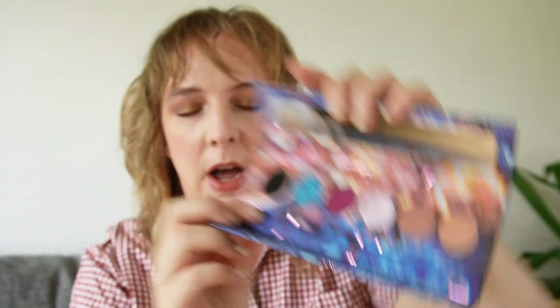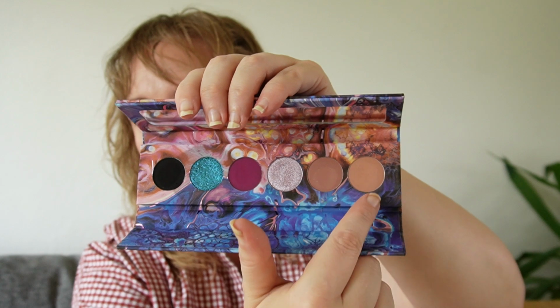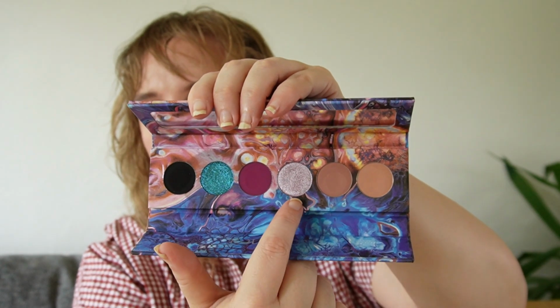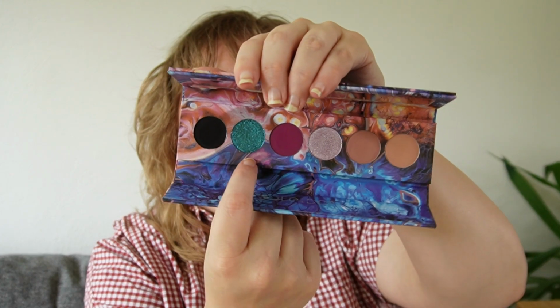And in here, I believe I didn't change anything in this one. This one I've kept the same. So you get 2 neutrals, these are mattes that you can use for your crease, a really nice sort of pink tone for a pinky lavender shimmer for the inner corner or all over the lid, something that's a bit more plummy pink, and then this turquoise and a matte black.